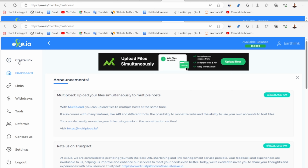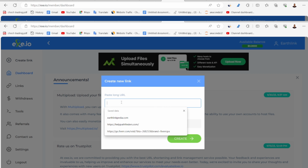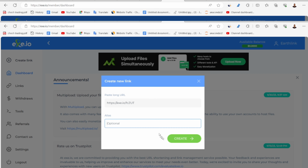So how do you use this platform right now? Come over right here, create an account with them first, and then you're going to have create link. Click on create link, and you're going to paste that link here. Then you have an optional field. I can go ahead right now and click on create, and it gives you the URL. It's not creating a new URL because the link I'm pasting here is the URL I already got from them.